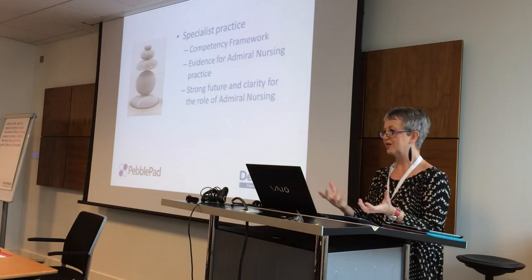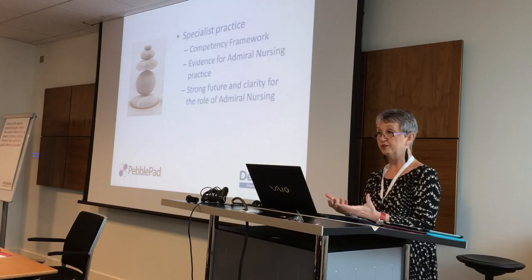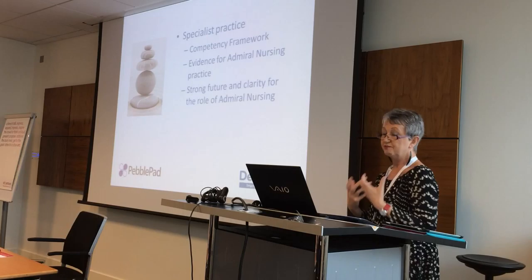But it's very important that we do engage them in specialist practice because dementia care is a really competitive world, and if a commissioner would want the cheapest option, which is a dementia care advisor, what difference is a dementia care advisor compared to a dementia specialist nurse? And I think we have to be in the game of actually evidencing what we do.